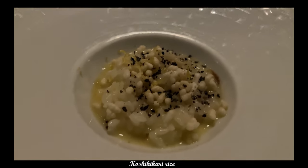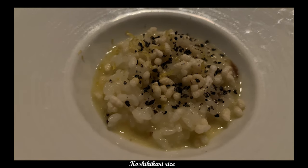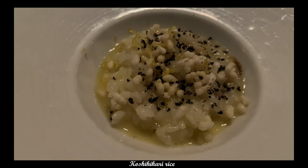There is a black garlic puree with pink grapefruit segments. We top that with Hoshikahari rice, puff crispy rice, and sesame. Please enjoy. Thank you.